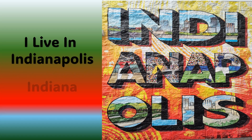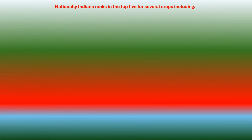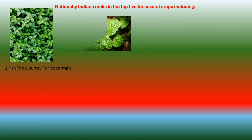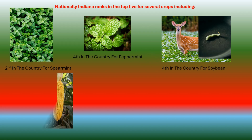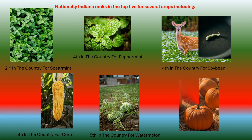I live in Indianapolis, Indiana, Zone 5B and 6B, where we are known for some of the most nutrient dense produce in the country, not just soybean and corn. In fact, nationally, Indiana ranks in the top 5 for several crops, including second in the country for spearmint, fourth in the country for peppermint and soybean, fifth in the country for corn, watermelon, and pumpkins.